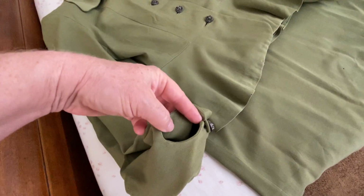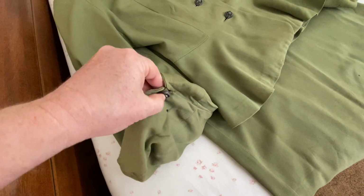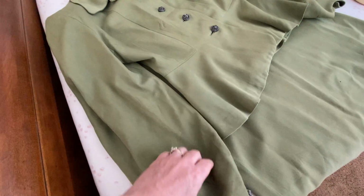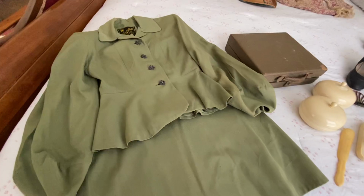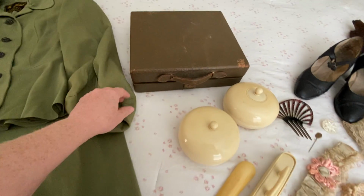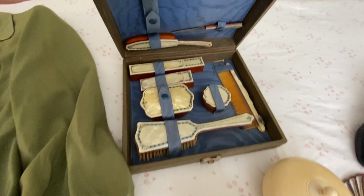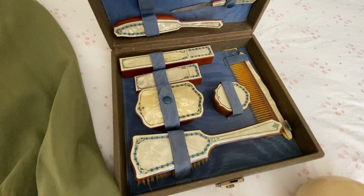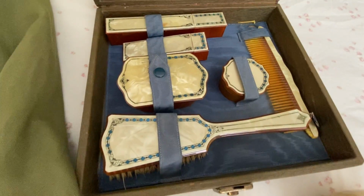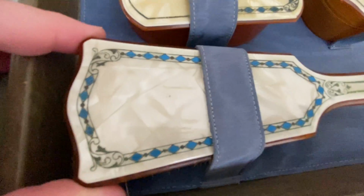This is crazy. Look at how small that wrist is. I couldn't even get my hand in there. Now I've got small wrists. Doubt if they could go in there. But very, very fun. And then this right here, she also donated this to the museum, is a traveling dresser set. So we've got just all these fun things, and look at that.